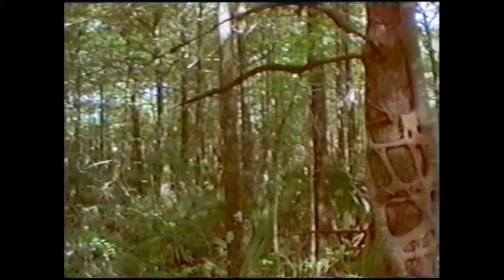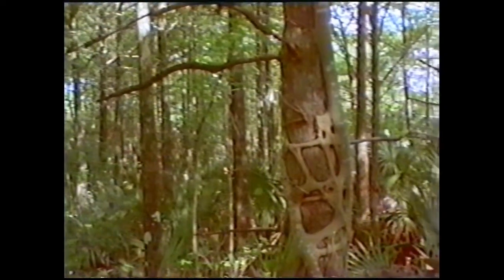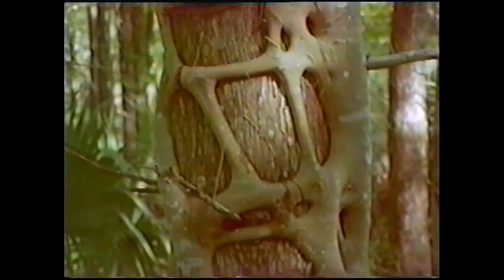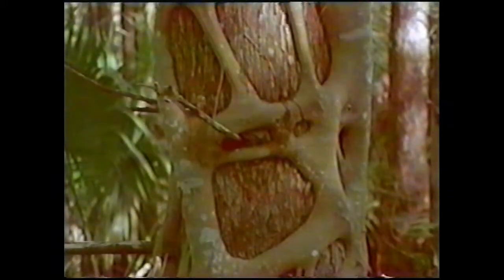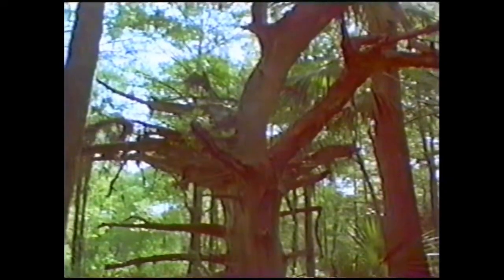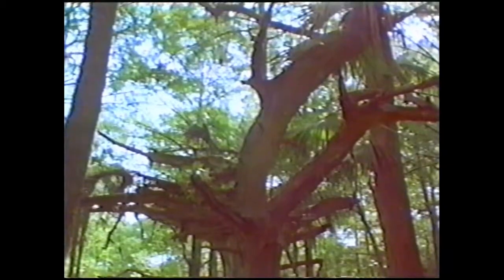Some trees are embraced by the strangler fig, which encircles the cypress with its tentacle-like roots, but takes no food or water from its host. Cypress can resist the stranglehold, but less hardy trees may perish. This cypress in the center of the swamp is believed to have lived more than 800 years. The low branches indicate it may have been one of the first trees in the area.